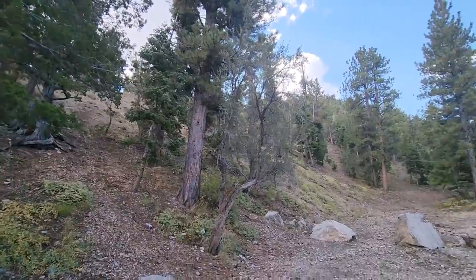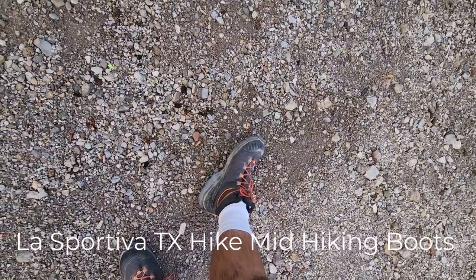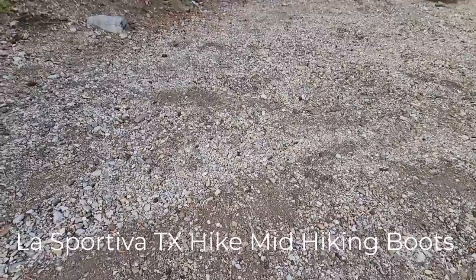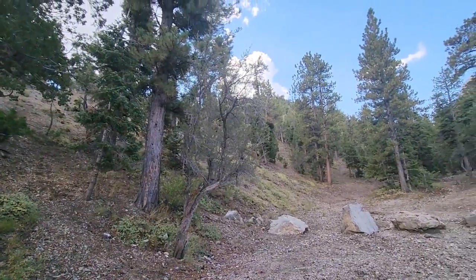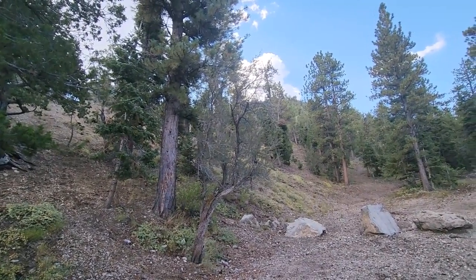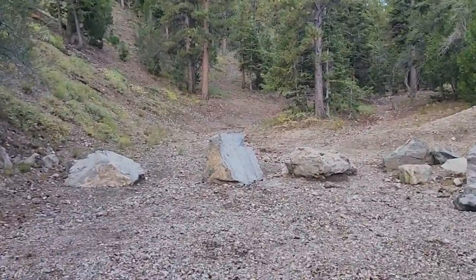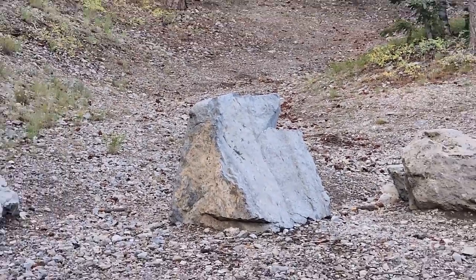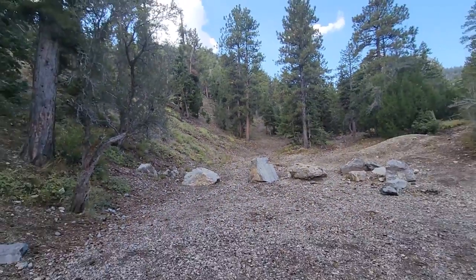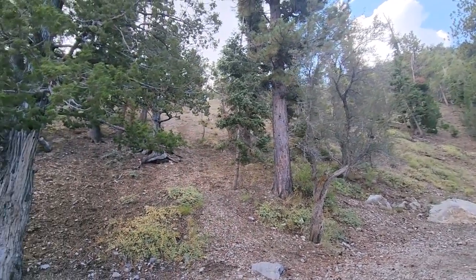And also, today I'm testing out my new approach boots. They have Vibram soles, which is a very sticky sole that clings to things. And when you're on the rocks up near the summit of Mummy's Nose and Mummy's Forehead, they cling to those rocks. It's like being Spider-Man. So anyway, up we go.